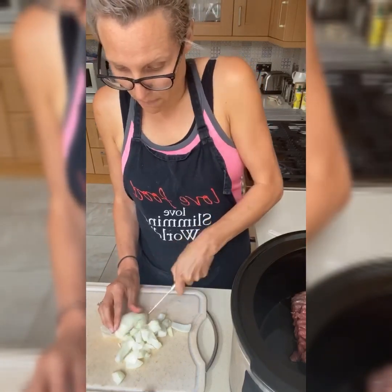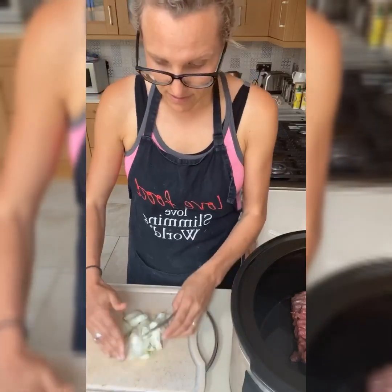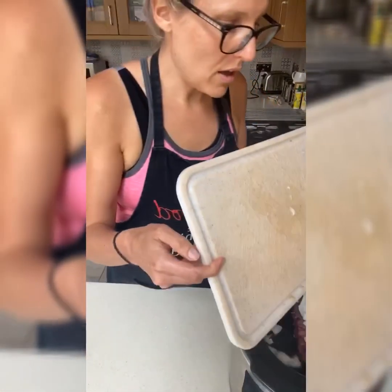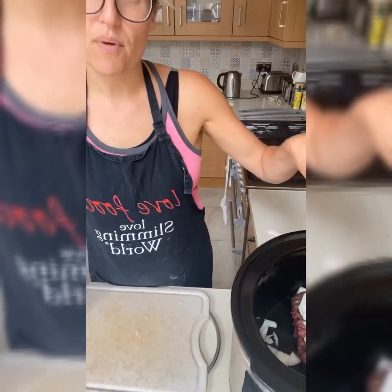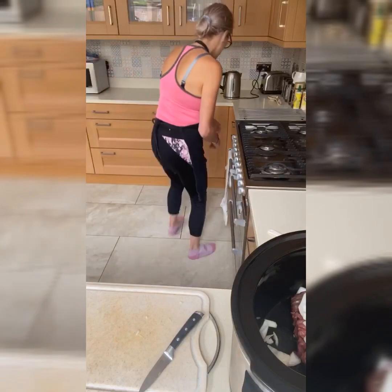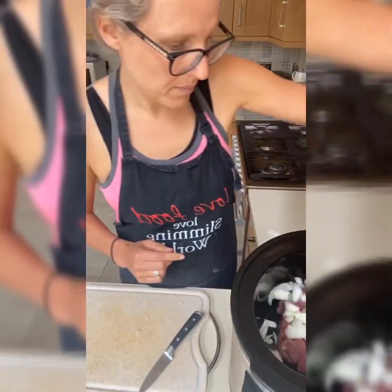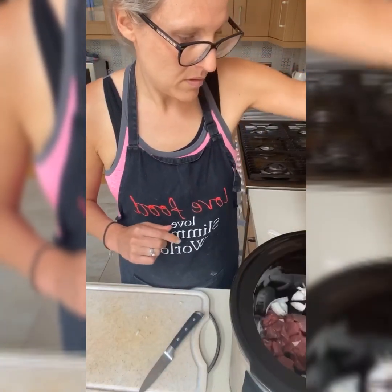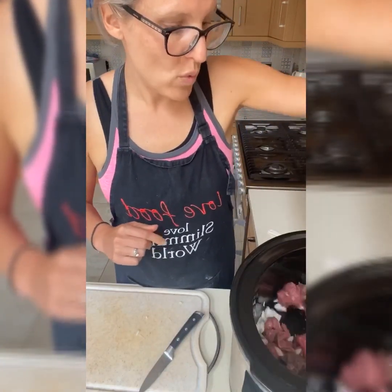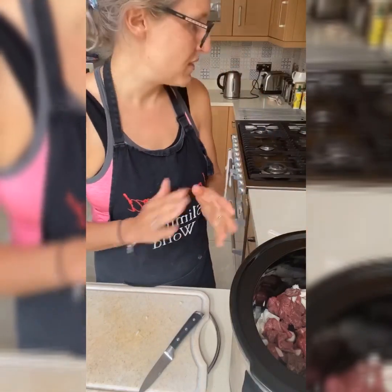Right, I'm just roughly chopping these. Hang on, one of them's running away. Onion going in. If you wanted to, you can brown that in a pan with your onions first, but I'm not bothering. There we go. Right, so all we've got is our onions and our diced beef. Remember, get the really lean cuts, otherwise you're going to have to spend ages cutting off the fat. But you have to cut off the fat to keep it syn-free.